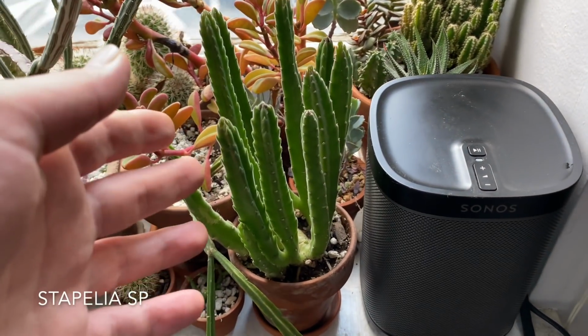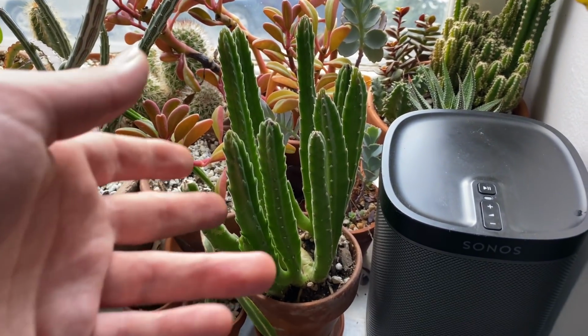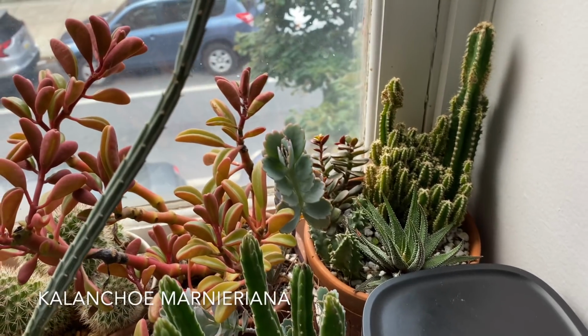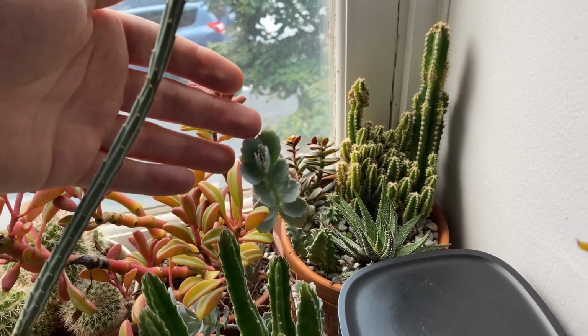This is a type of Stapelia right here. The man who gave it to me told me it was a rather rare one, but we'll see about that when it flowers. And then another type of Kalanchoe right here. That's a really standard Kalanchoe that's usually used in landscaping. Forget the name of it.